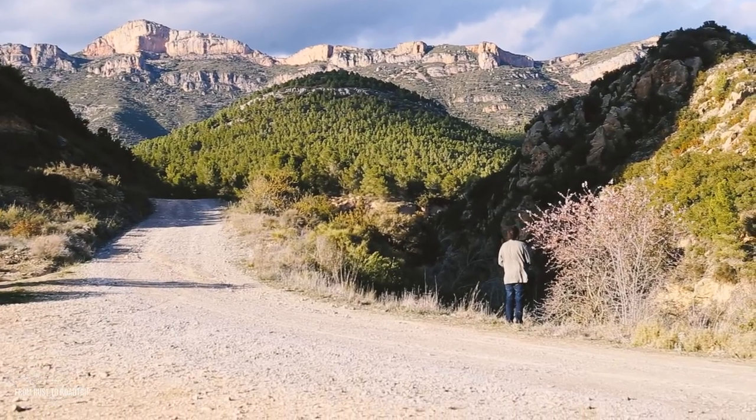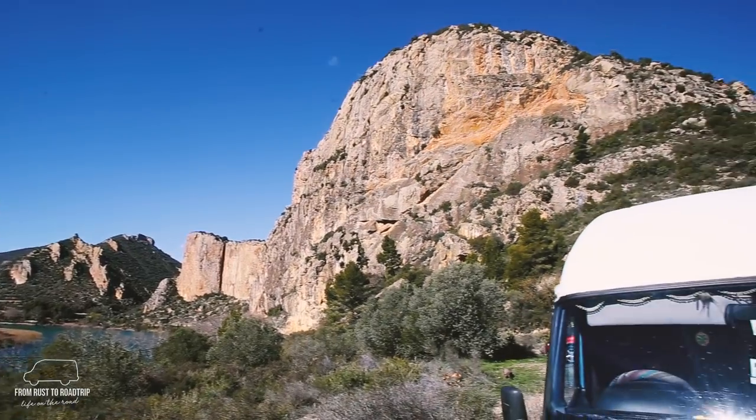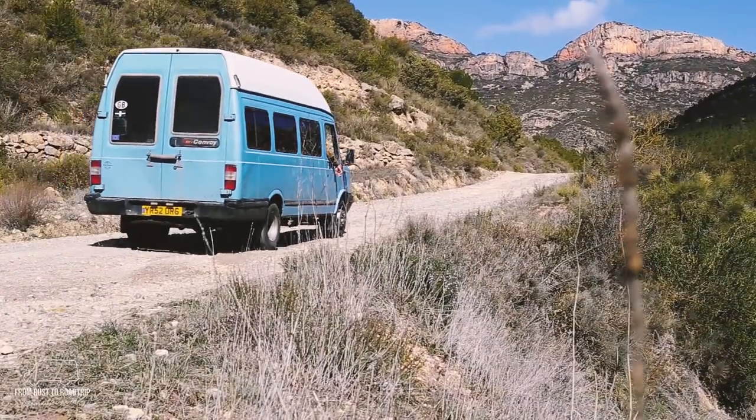Our second day in Spain, we woke early to blisteringly hot sunshine beating down on us. We dusted off our shorts and sunglasses and set off towards our first destination in southern Spain.